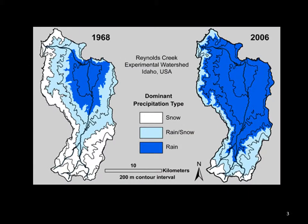So this is a figure I think I've seen once, but I really like it because it's with measured data. It's Reynolds Creek Experimental Watershed, and they basically have measured how the upper part of the catchment has been mostly snow, and then since they started in 1968 until 2006, that area has really diminished. So it's seeing these big impacts we've been talking about with climate change.